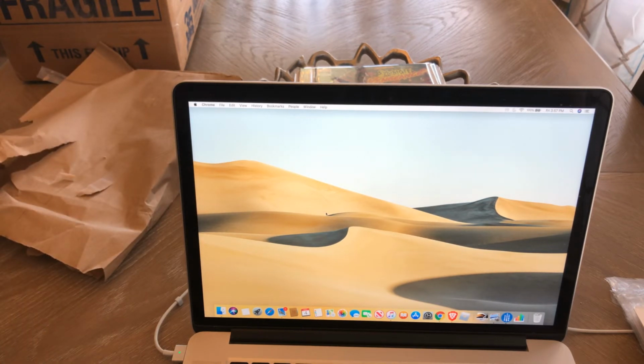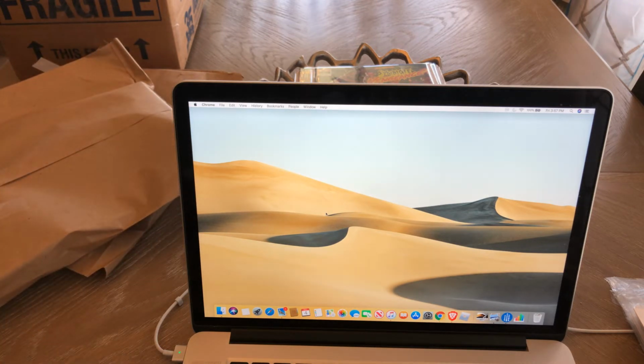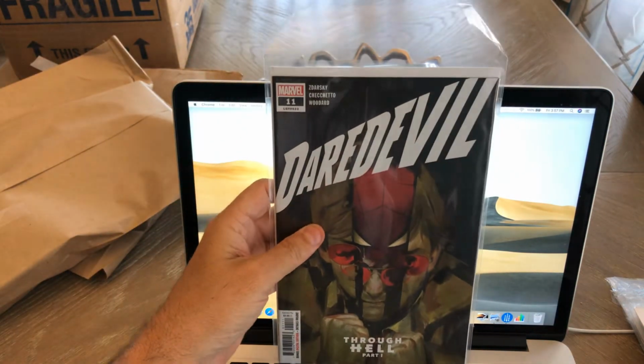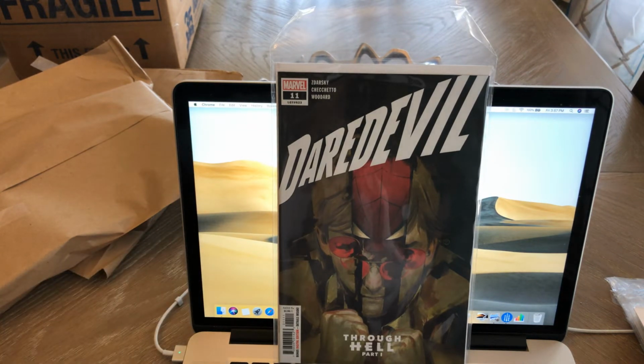Open that up, and we'll see what we got here. First one is Daredevil number 11, Through Hell Part 1. Beautiful Tedesco cover. It's been a good series. Chip Zdarsky's the writer, with nice interior artwork by Cicchetto. I highly recommend it. One of the better Marvel books, in my opinion. So that's definitely on my pre-order list every month.